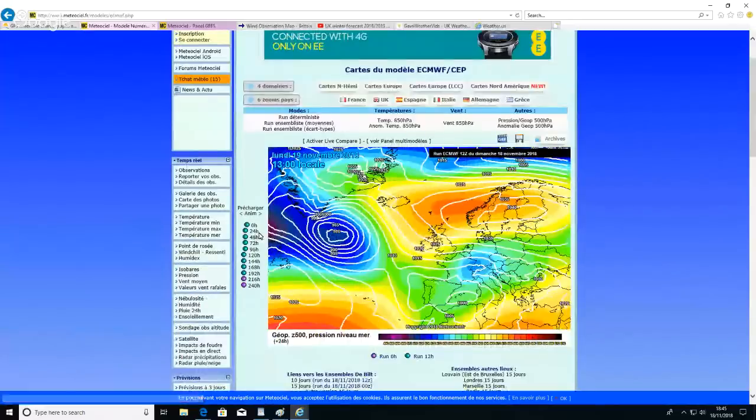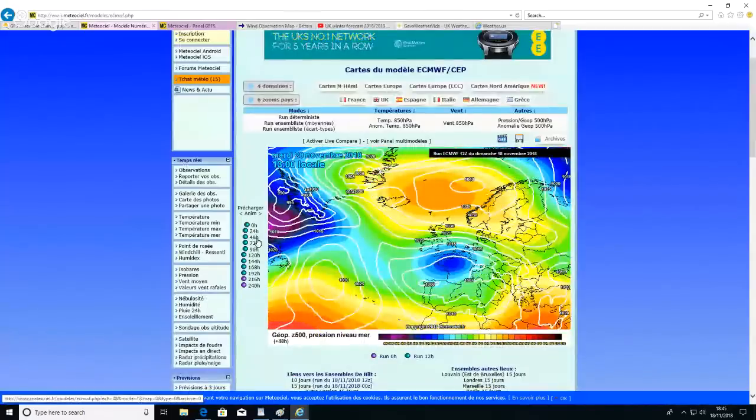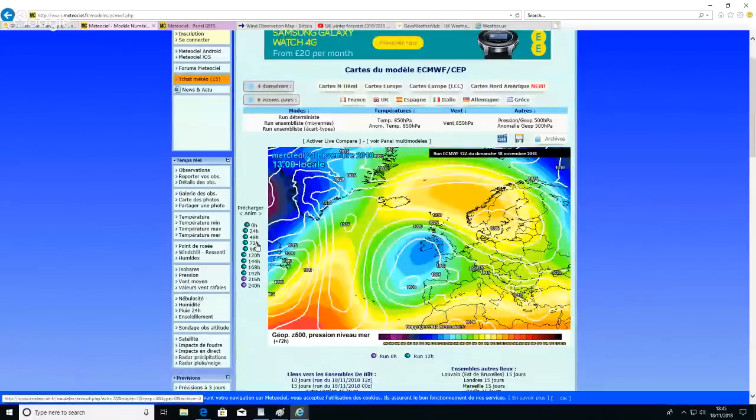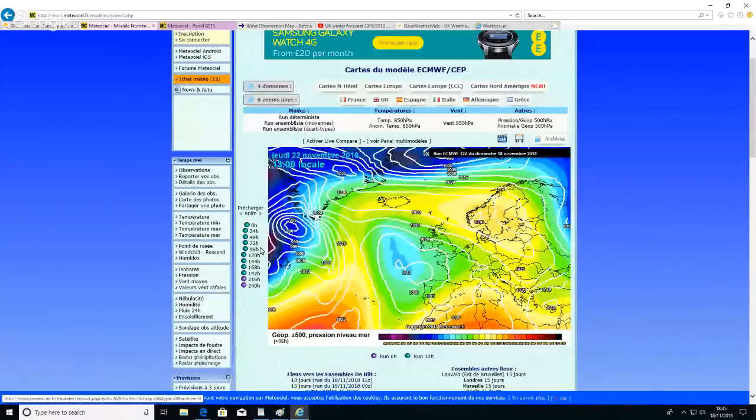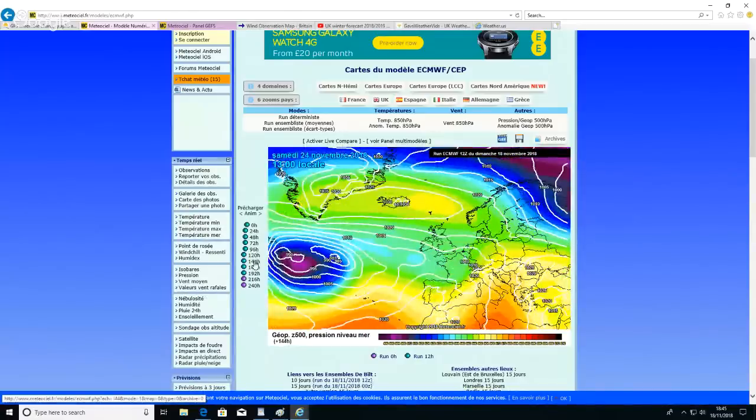we can see the pattern for Monday and Tuesday. I think it's basically what we said earlier, with this quite impressive looking easterly on a superficial level, but in reality there's not really enough cold air to be embedded in this. And then the decline in the higher pressure later on in the week. This is Thursday. I think it's a little bit better than the GFS actually.